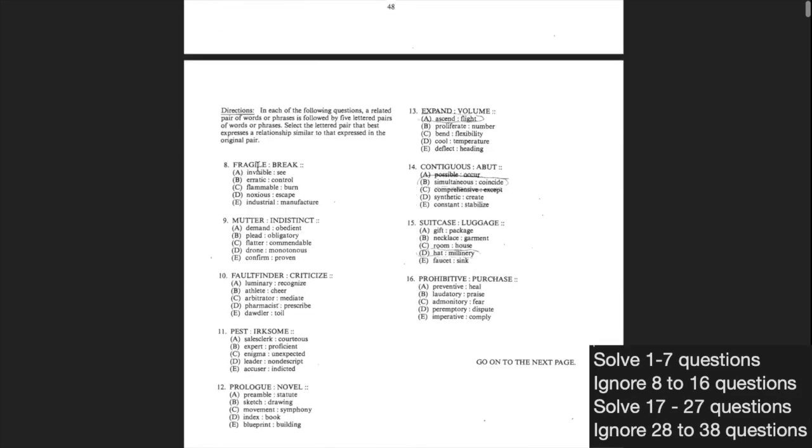Again, section 4 is verbal. So repeat: do 1 to 7 questions and ignore the 8th to 16th questions, and then again solve the reading comprehension questions from the 17th to 27th.